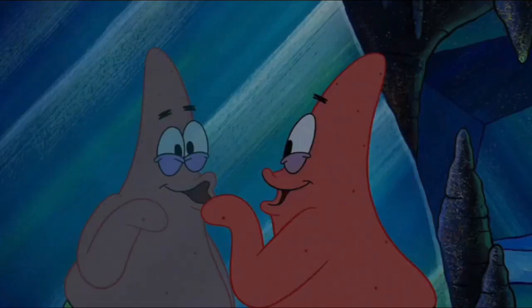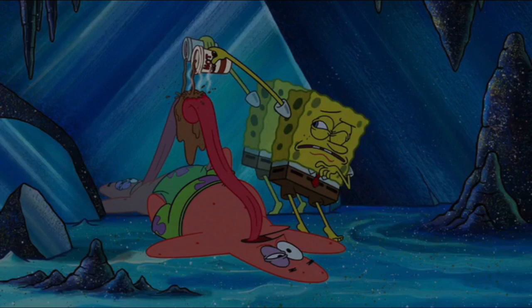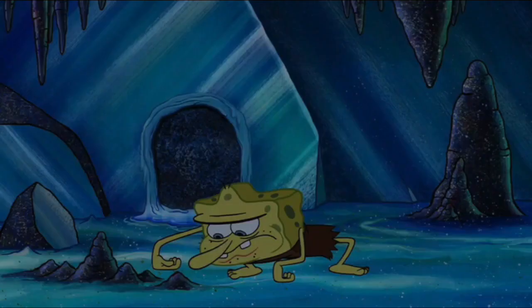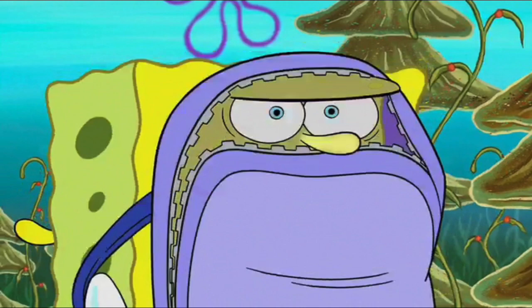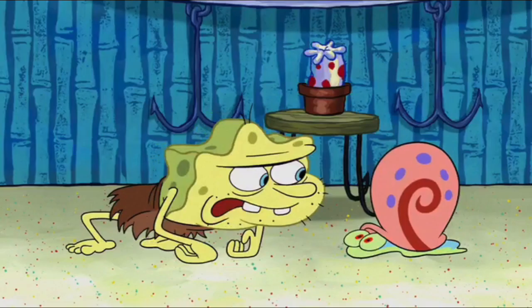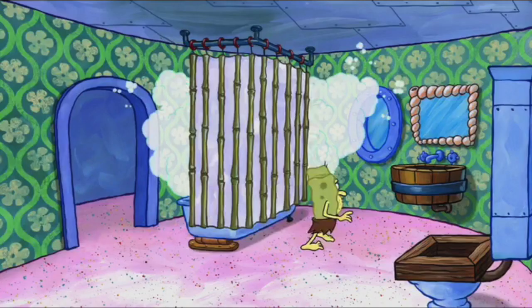Patrick accidentally sticks his tongue onto the ice, which reminds me of Krab's a la Mode. Remember in that episode, Patrick stuck his tongue to the pole in the Krusty Krab when everything was frozen. That was pretty funny. But anyway, SpongeBob unfreezes Patrick's tongue using hot chocolate, and that causes the ice to melt, revealing the prehistoric sponge.